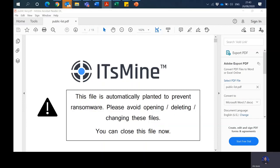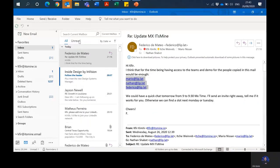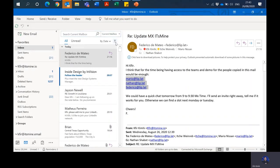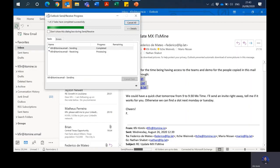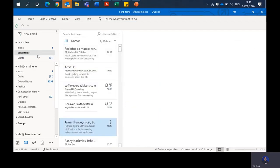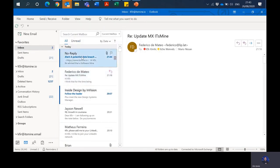And when I open this file, what actually happened behind the scene is that the security department, the chief data officer of the company, just got a notification telling him that he had a potential data breach. Someone outside of the company just used a software mine, files that no one should access, no one should download, and definitely no one outside of the company should use.